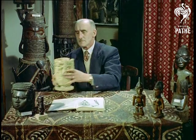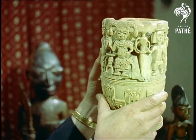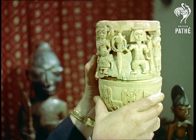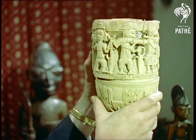Director of the museum, Mr. James Hooper, started the collection nearly 50 years ago when his father gave him a native spear. Today it includes rare objects like this 16th century ivory goblet from Nigeria.